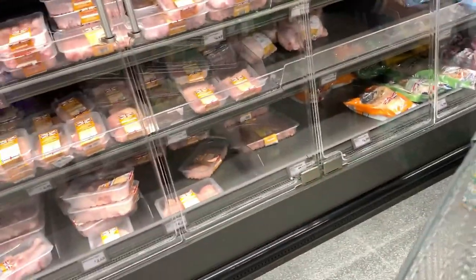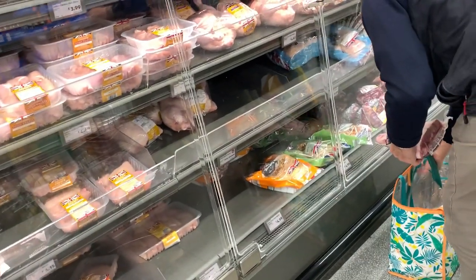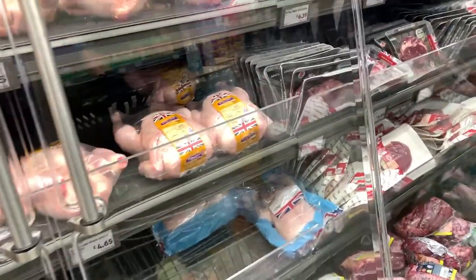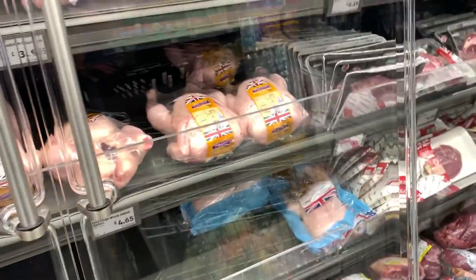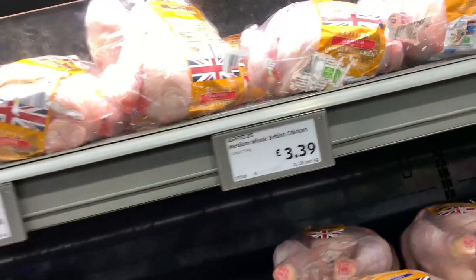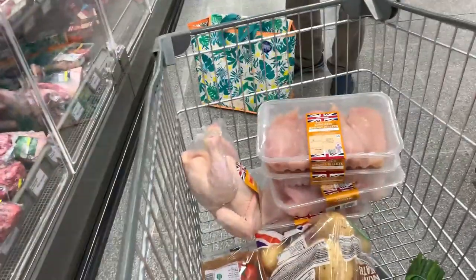What else do I need? So it's been a while since I've had a whole chicken. Should I get a whole chicken? How much for a whole chicken? £3.39. I don't know, I think I can, because then I have this thing at home, chicken in a bag. Oh, maybe we can do this for Sunday dinner tomorrow. It's been a while. Okay, this one is fine. This whole chicken. Yeah. There we go.